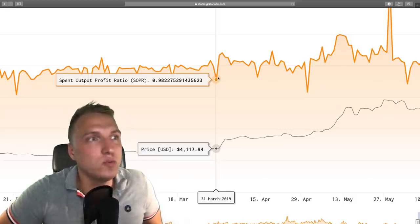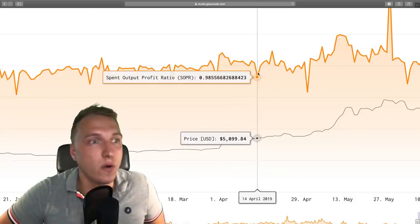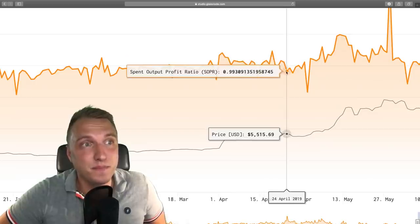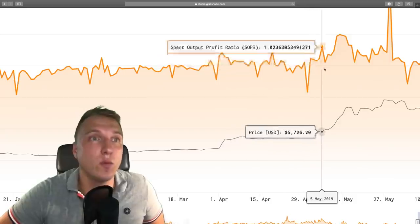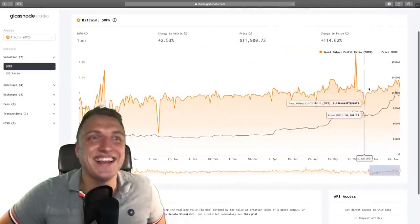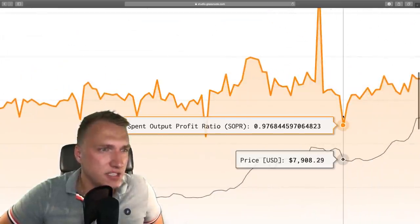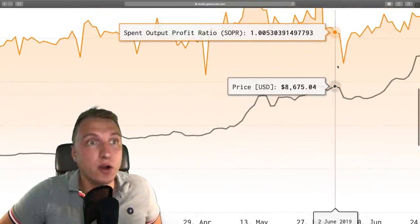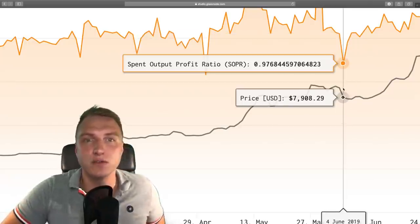And afterwards, we had that huge up spike. And guess what? Here again, we were going below and afterwards we were going higher. Then we were going below 1, especially also here. And afterwards, we were off to the races again. The next and the last time we were going below 1 again, it was not even a month ago, and that was the last buying opportunity at 7,900.